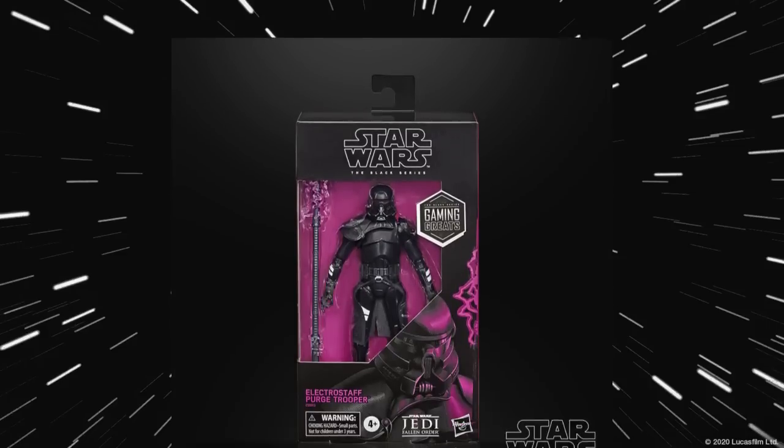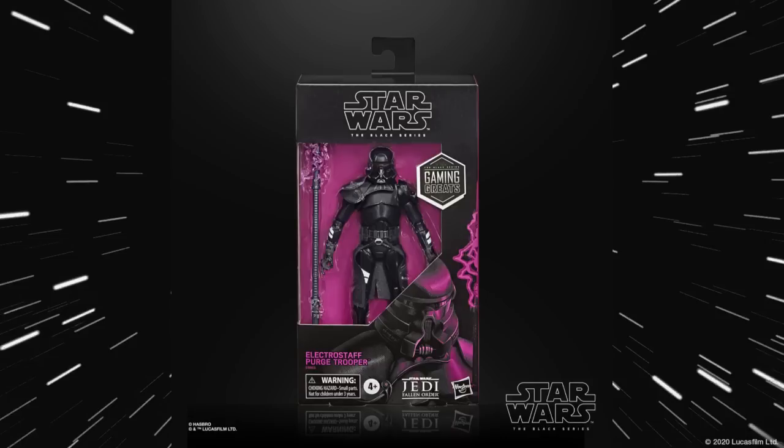So from the Gaming Greats line here, we got the Electro Staff Purge Trooper. Now, the Purge Trooper originally was a GameStop exclusive, and it was like a come and go. Like, it showed up, it was gone, you never saw it again, and people were really after that. So it's good that they're putting it back out. I guess it's good they're putting it out different, but if people still want to get the first version, it's still hard to get, and I'm sure Hasbro will eventually reissue that.